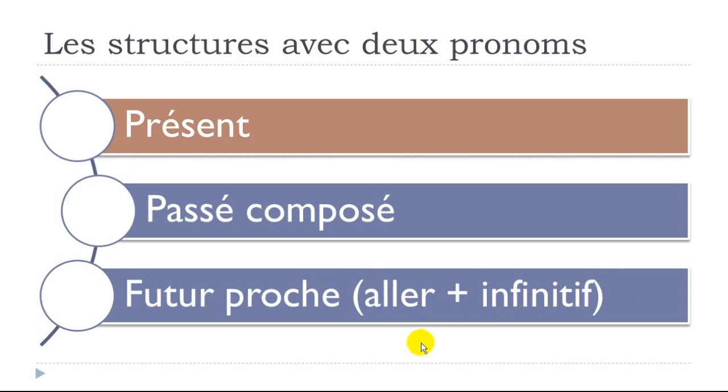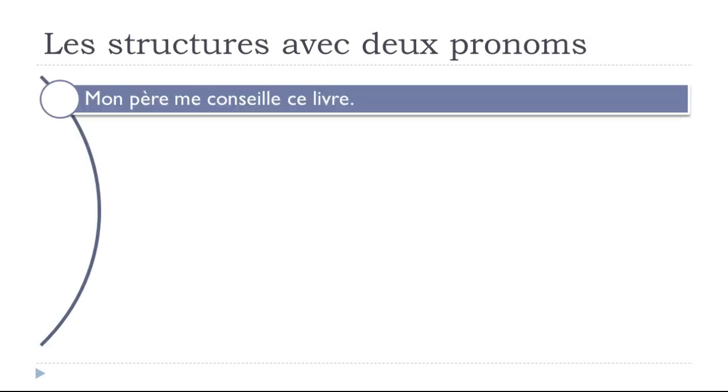So let's start now with the présent. So, mon père me conseille ce livre. Mon père, my father, conseille, to advise or to recommend in that case, ce livre, this book.